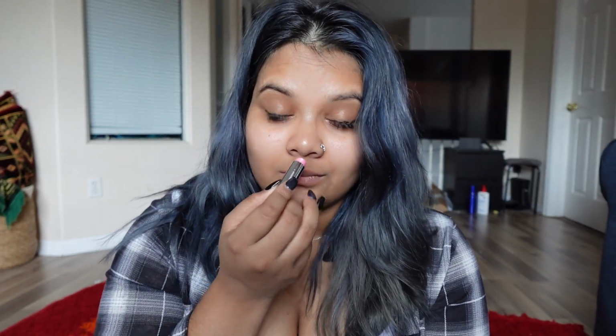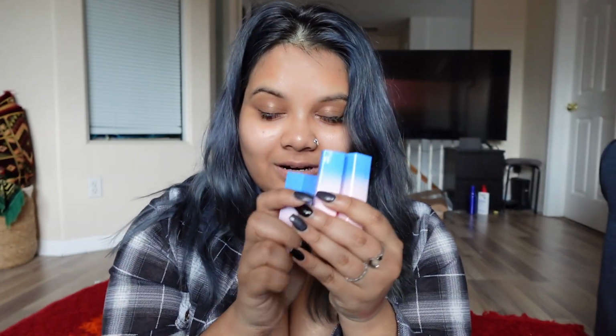They do smell really nice though. Like they smell like lychee to me, which is why I would probably keep these around just because they were really cheap and they're hella cute. Now I did find quite a few lip products.